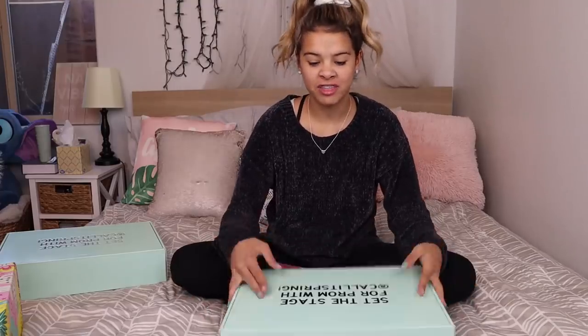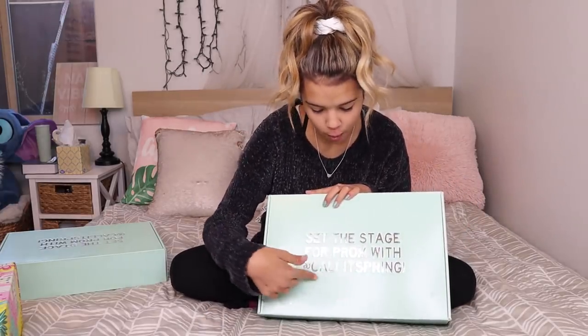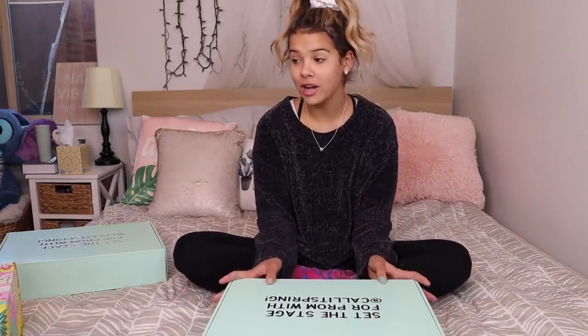So I have got this fantastic box here, and on it says, "Set the stage for prom with Call It Spring." It is such a cute box, and I'm excited to open and see what is going to be inside of these boxes. So let's just get straight on to this.